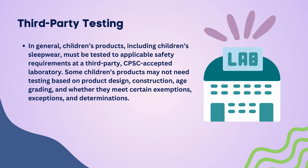In general, children's products, including children's sleepwear, must be tested to applicable safety requirements at a third-party CPSC-accepted laboratory. Some children's products may not need testing based on product design, construction, age grading, and whether they meet certain exemptions, exceptions, and determinations. You can find an accredited lab at cpsc.gov/labsearch.